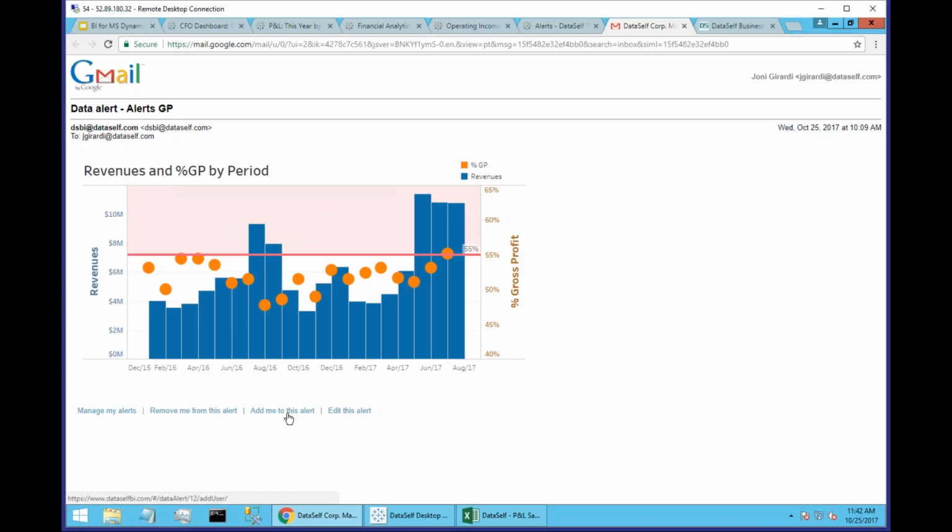But maybe you want to change the alert. You just click edit this alert. You go right back into that little wizard. You change the parameter, and that's it. Completely self-service, and it's very, very intuitive. This is one of the beauties of Tableau. They really work hard and think deeply before they incorporate new features. But when they do, they make it easy. They make things that business people can actually do without sometimes training or with very little training.